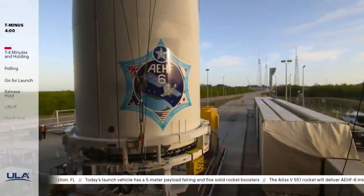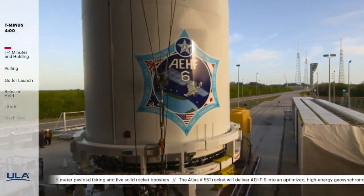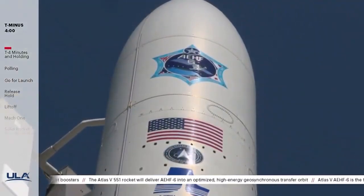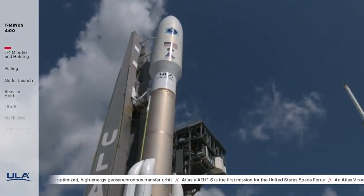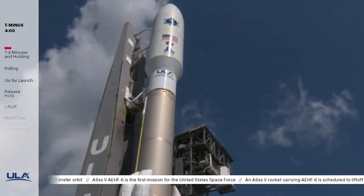The artwork on the payload fairing of today's Atlas V rocket is six-sided to represent the sixth satellite in the AEHF constellation. In the center, there are 5 satellites around the Earth, with the sixth satellite as the prominent feature of the design. The program's stakeholders are around the edge, along with each partner country represented by their flag.